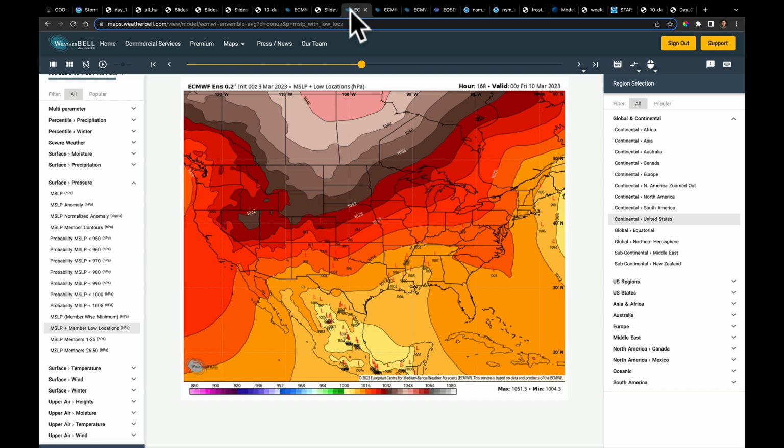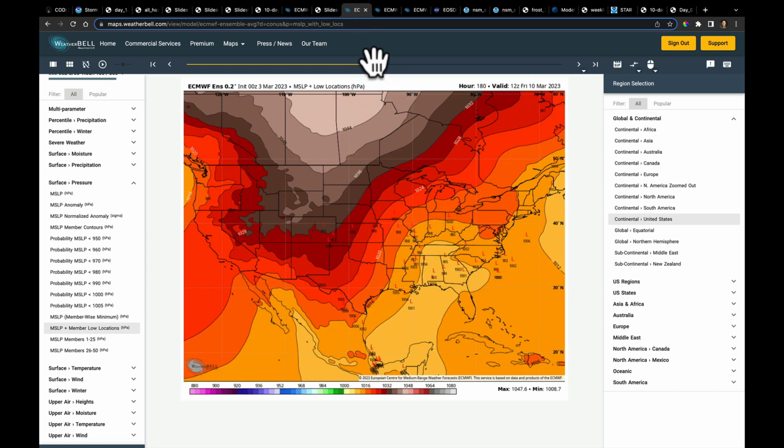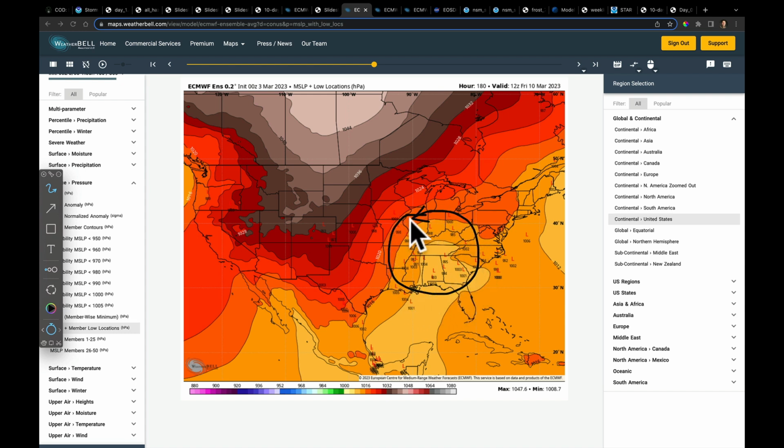Is there ensemble support? Kind of. This is going out there next Thursday. What we're doing here is we're looking at where the European model and its ensemble, there's 51 members, where they're placing low pressure. And so you can kind of see there's a large area in through here. This is why there's a big spread on this next system.